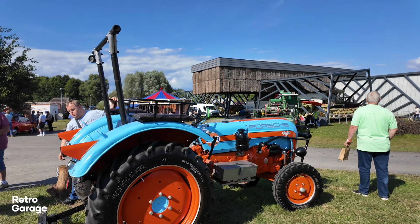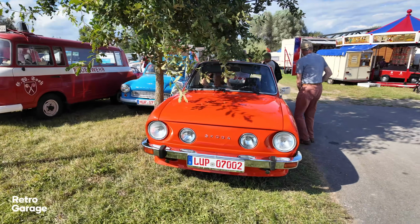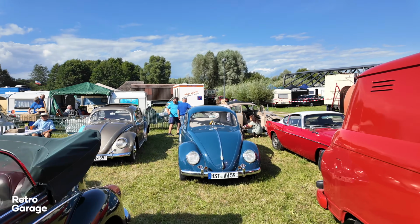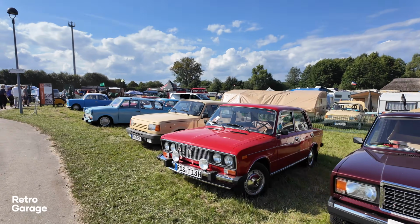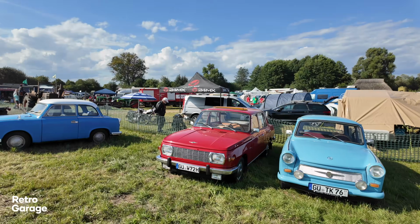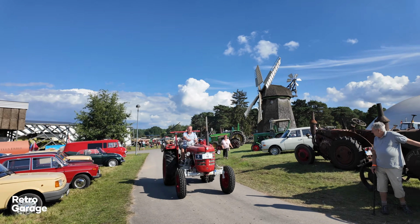The perfect livery for a Porsche tractor. Oh, I really like this. Rear engined, this is beautiful. A couple of Volkswagen Beetles, and then down here is a Volvo P1800S Coupe. A Wartburg, a Lada, a Wartburg, a Trabant, oh, a lowered Trabant, a Wartburg, Trabant, and a tractor, and Opa.